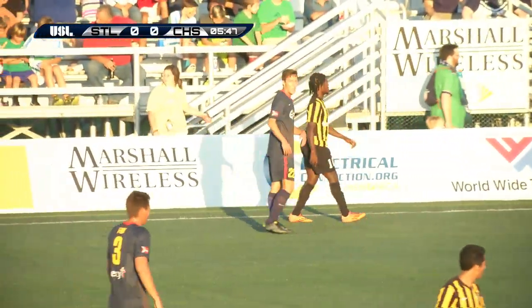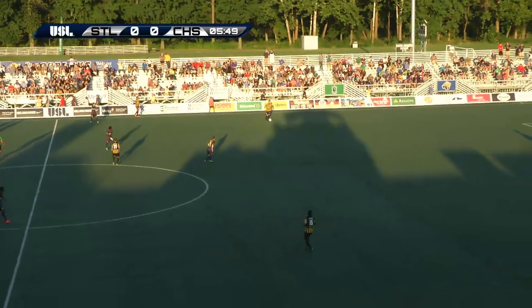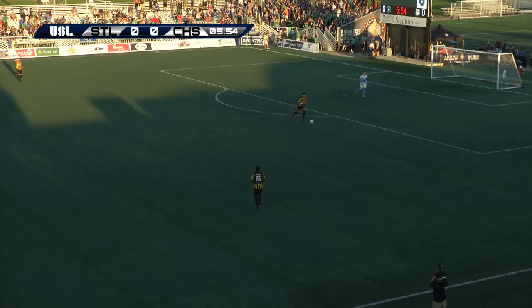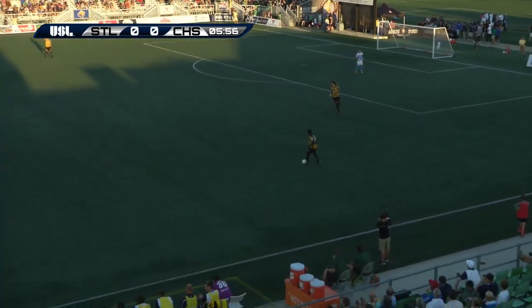I don't know about you, Bob, but as I look out at the field, I may have opted for my solid white uniforms tonight against Charleston's black and yellow. Both teams with a real dark shade to them.